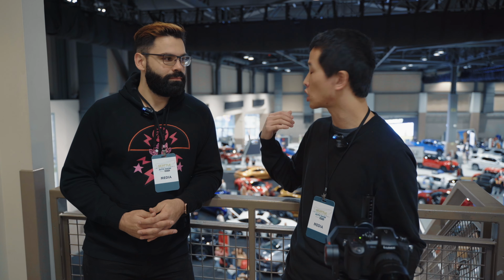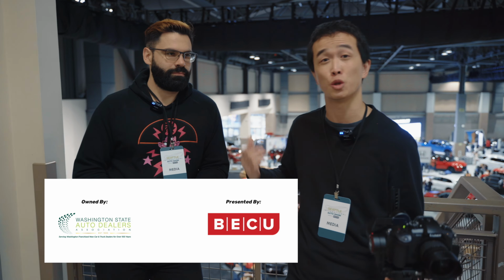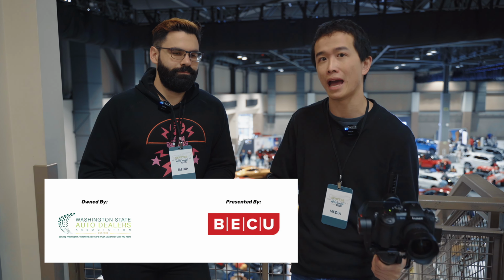Seattle Auto Show has always been a little bit smaller than the traditional auto show, mainly because the OEM manufacturers don't put a lot of money into it directly. It's mostly funded by the Washington dealer network or something like that. So a lot of the cars here aren't actually manufacturer press vehicles. They're cars that dealerships are bringing out. For example, the Honda booth is from Honda Kirkland, so they're bringing their own inventory out for us to take a look.